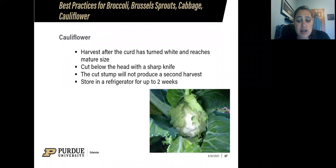Now, we talked a minute ago about self-blanching cauliflower, and the picture here on the screen shows you a self-blanching variety, and you can see the leaves are trying to wrap around that curd. They're just not getting there all the way, so you would want to provide it some assistance.